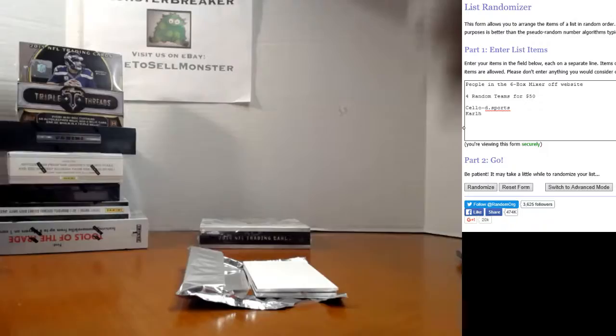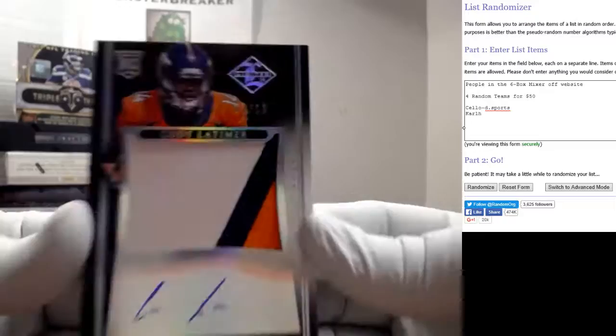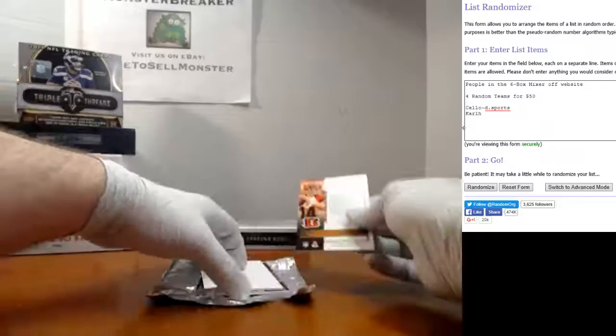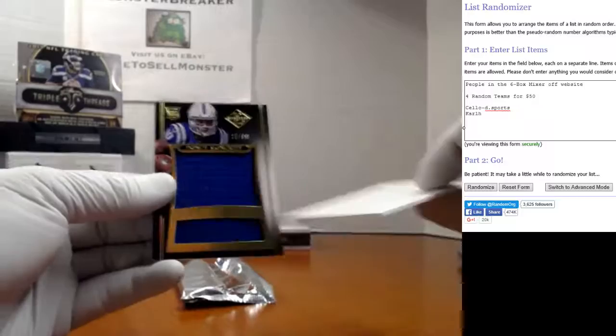Autographed recolor patch of Cody Latimer for the Broncos. Autographed three-color patch of Cody Latimer, number 7 of 10. Very nice. Andy Dalton, number 359 of 399 for the Bengals. And a big old chunk of jersey for Dante Moncrief for the Colts, number 25 of 99.